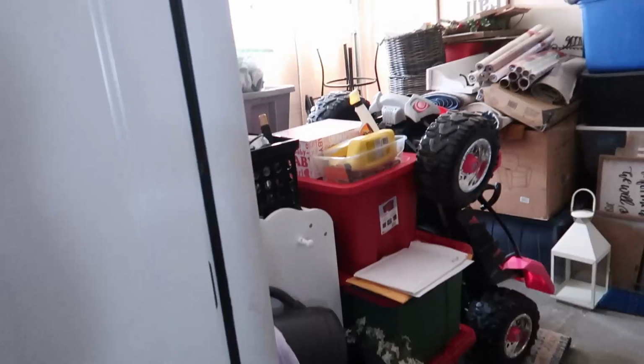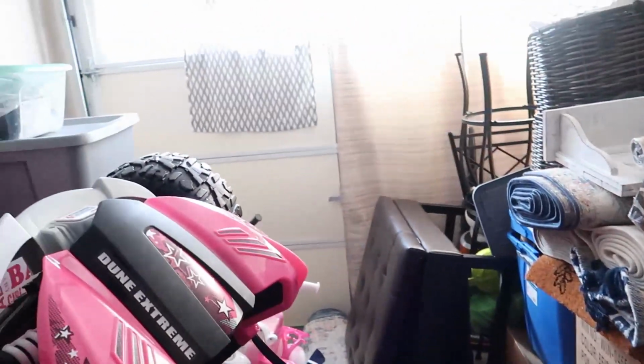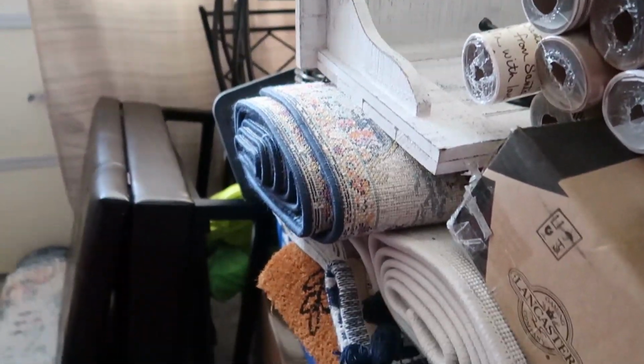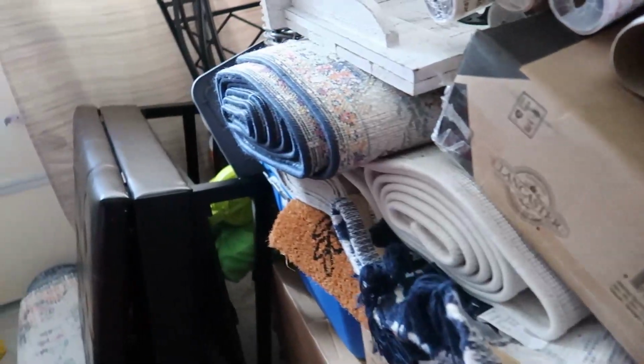Day 2 of the garage clean out. So last night we got rid of a lot of stuff when my husband got home, and we've somewhat organized the chaotic mess, but we still have a lot to get rid of. We've got Christmas wrapping paper over here. We've got rugs. I do love seasonal rugs. We're going to work out a way where we can store those properly.